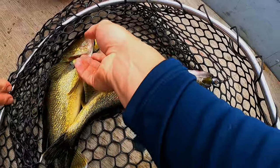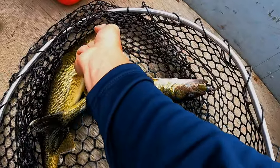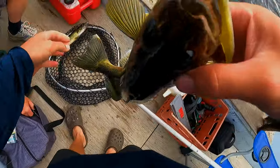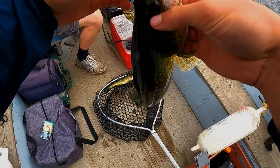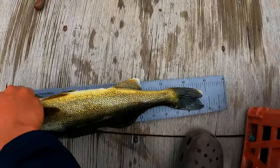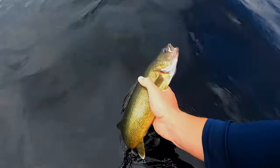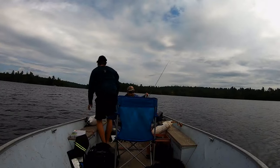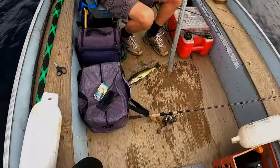Yours might be in over 17, I don't know. Yeah, I think mine might be. Nice. That was fun. Another 17 and a half. Nope. So he's got to go back. Another gorgeous walleye. Ooh, boy. There he goes. Oh, he's gone.